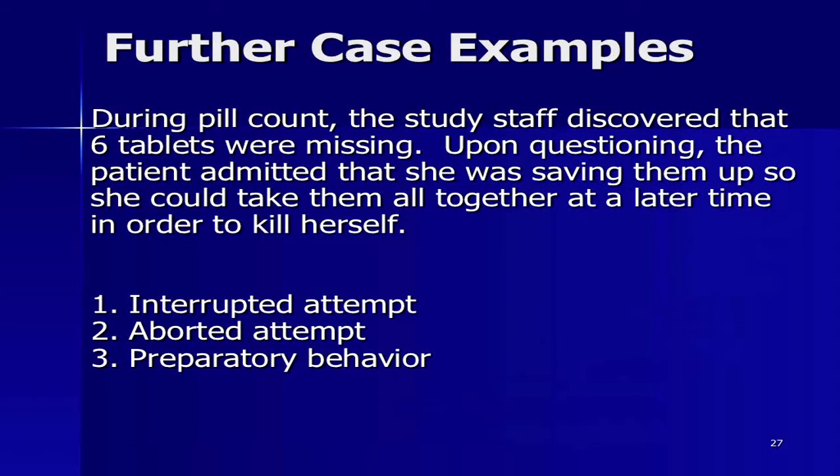During pill count, the study staff discovered that 6 tablets were missing. Upon questioning, the patient admitted she was saving them up so she could take them all together at a later time in order to kill herself. Interrupted, aborted, or preparatory? Preparatory, absolutely. This is the very example in the question, collecting pills.